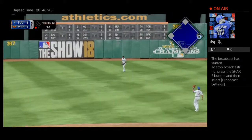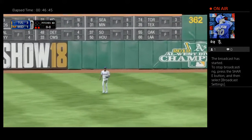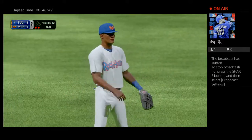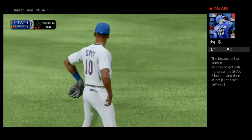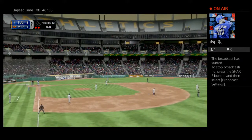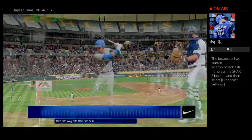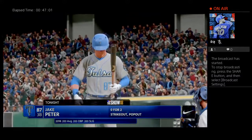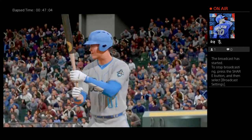Blanco is underneath this one. Yeah, that's out, number 2. Now batting, number 87. So digging in now, number 87. He started out the evening 0 for 2 so far.